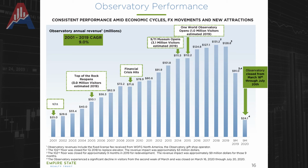And something interesting here as well is that we've seen a pretty steep decline, and you can compare here the 9 months 2019 compared to the 9 months 2020, and yeah, significant decline. The observatory was closed from March 16th through July 20th. So yeah, you cannot get any revenue from it. And keep in mind that the observatory is pretty reliant on tourists, because that's where they get most of their revenue from. So that's pretty painful.